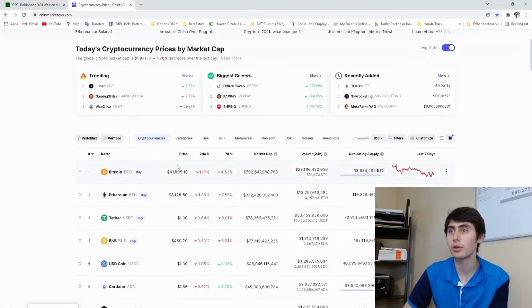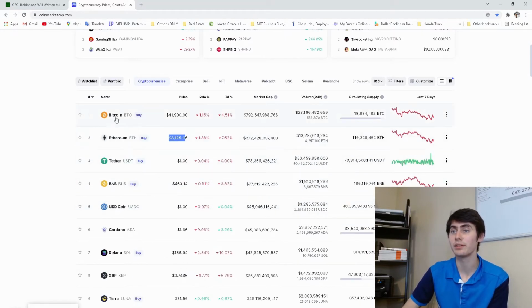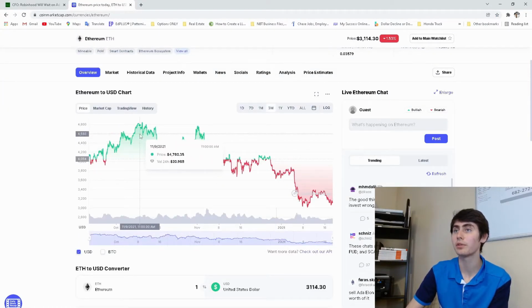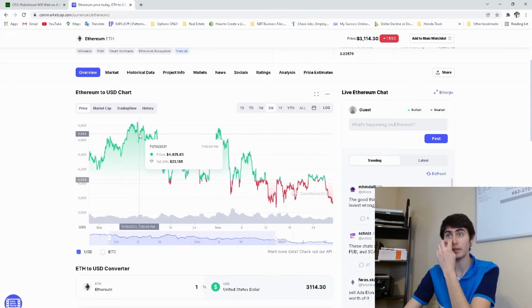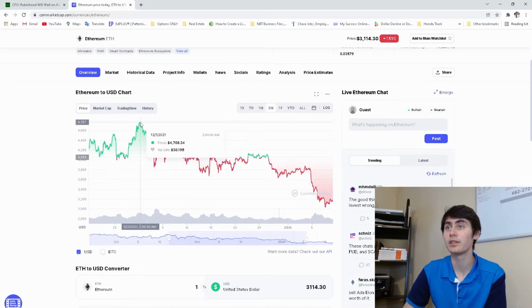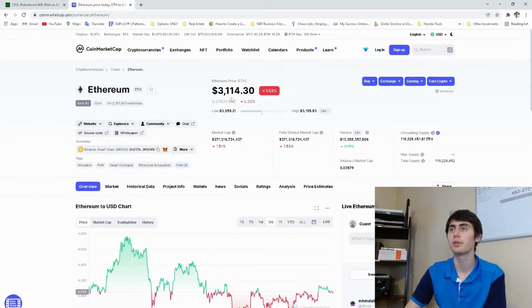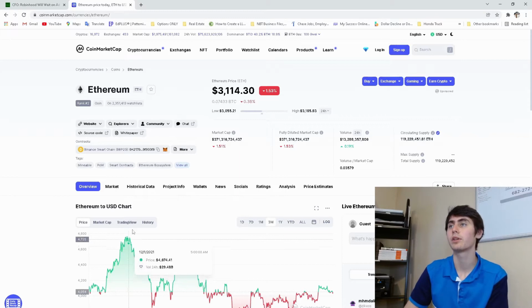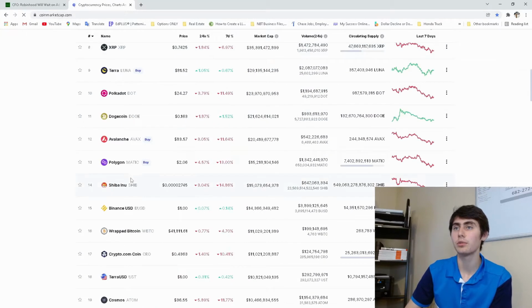The market, we're at 41,000 for Bitcoin. Ethereum's 3,100. I think that's a good buying price for Ethereum at 3,100 because they were trading at over 4,000 not too long ago. If you go to 3 months, they're all the way up to almost 5 grand. If you buy Ethereum now, you're in a really good position because you're over $1,600 cheaper than what it was on December 1st, 2021.